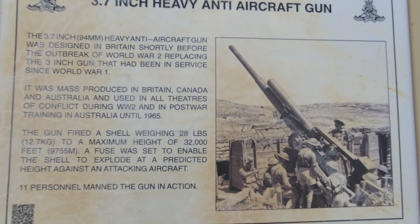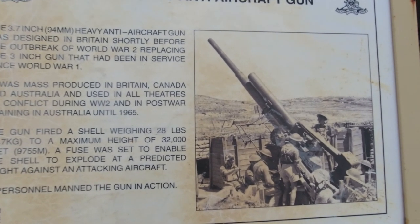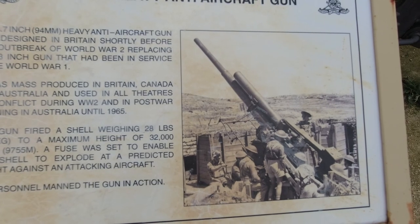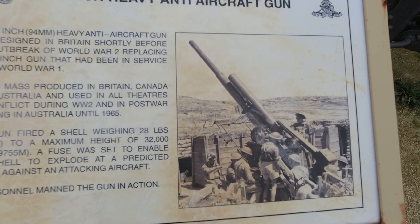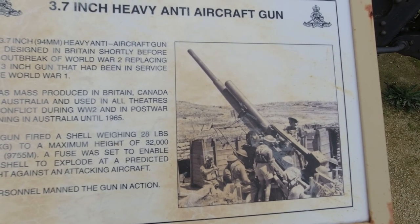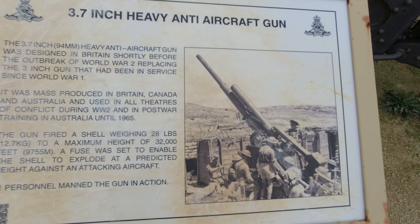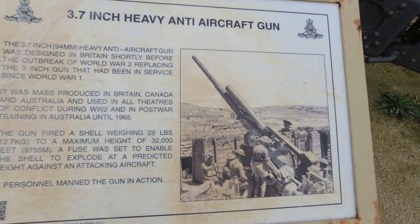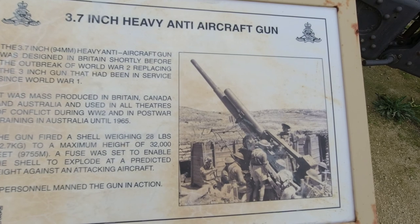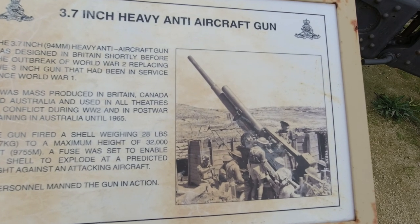"3.7-inch heavy anti-aircraft gun. The 3.7-inch, which is 94mm heavy anti-aircraft gun, was designed in Britain shortly before the outbreak of World War II, replacing the 3-inch gun that had been in service since World War I. It was mass-produced in Britain, Canada and Australia, and used in all theatres of conflict during World War II and in post-war training in Australia until 1965. The gun fired a shell weighing 28 pounds, which is 12.7 kilograms, to a maximum height of 32,000 feet, which is 9,755 meters. A fuse was set to enable the shell to explode at a predicted height against an attacking aircraft. 11 personnel manned the gun in action."